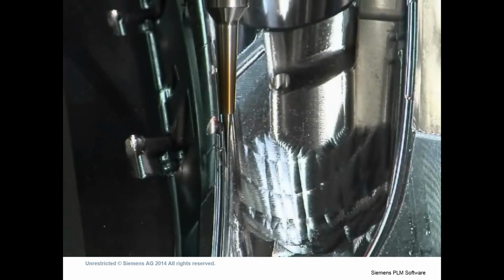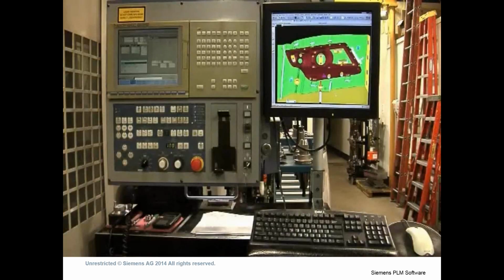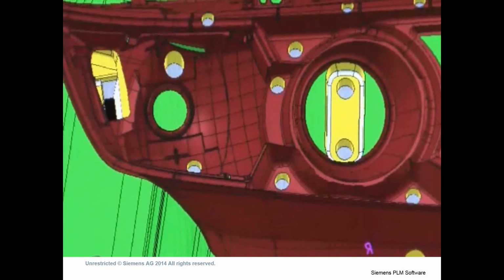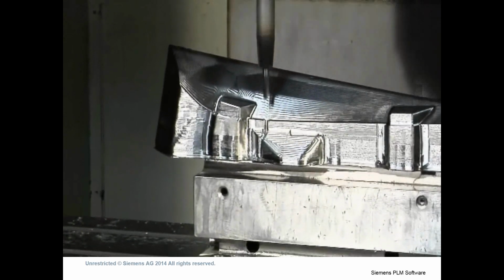Sometimes you may have 12, 14 inches, and now we can cut that in half, which means better rigidity, better part finish, better tool life. Sometimes I'll run 20, 24 hours for a finish cover that requires no polish. And you have to have a very good software to do that.